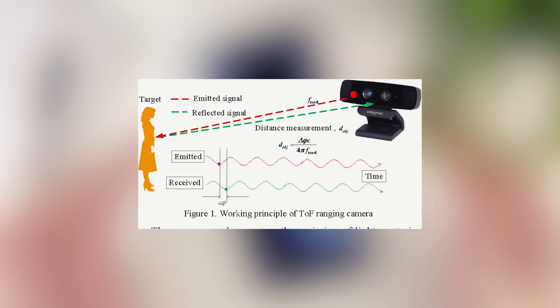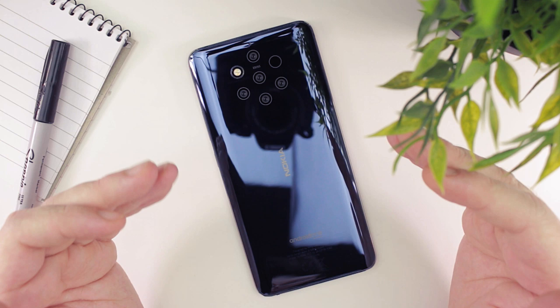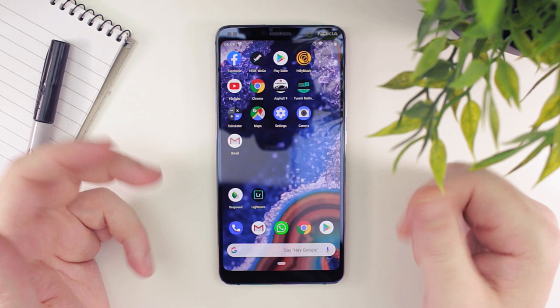It's a pretty clever approach, and by capturing this data, the device can then plug it into algorithms to apply various depth of field effects to the captured image. So that's the camera dealt with. Now let's take a look at the rest of the software.